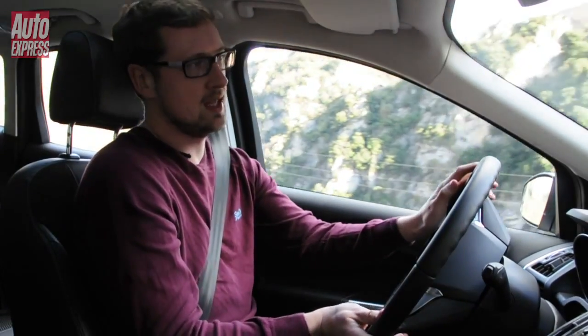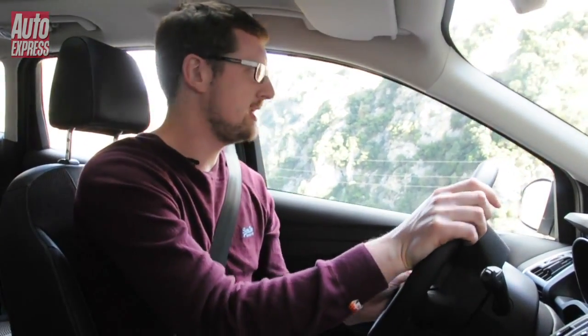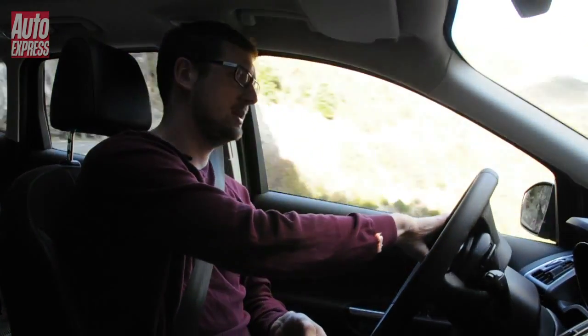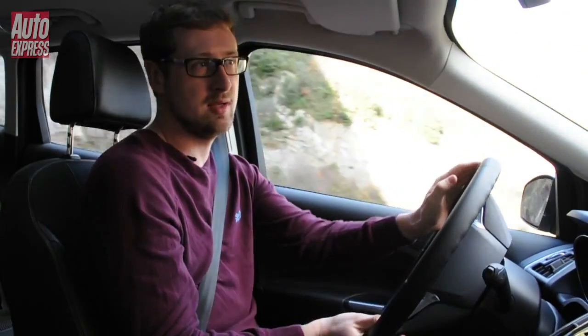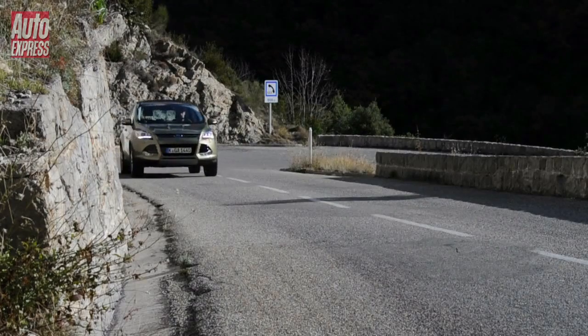The best seller is likely to be the 161 bhp diesel version, and that's a much better prospect if you want decent economy and also decent performance. However, that engine is a little bit on the noisy side.